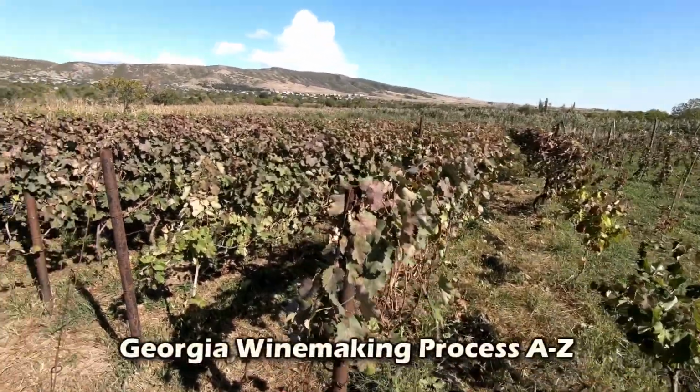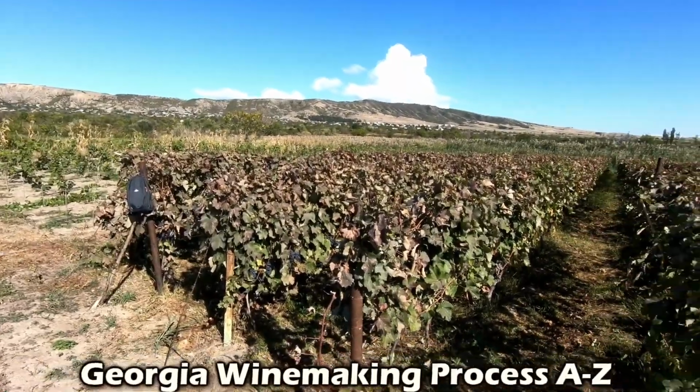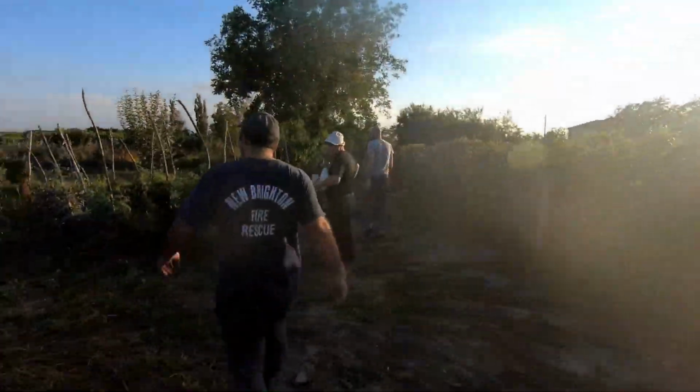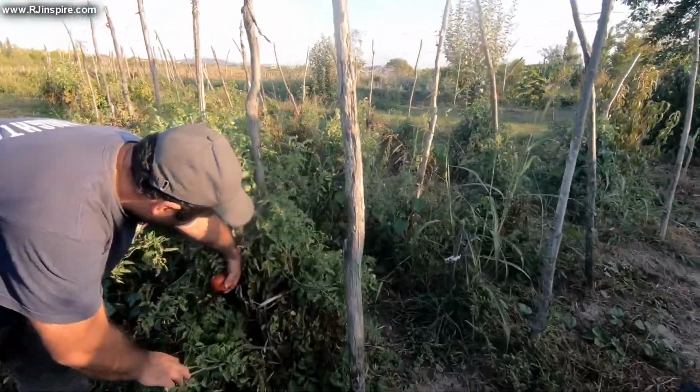How wine is made in Georgia. Everything you need to know. Georgia winemaking process A to Z. Let me take you on a journey of winemaking from start to finish. Winemaking process is an interesting topic that fascinates my curiosity.